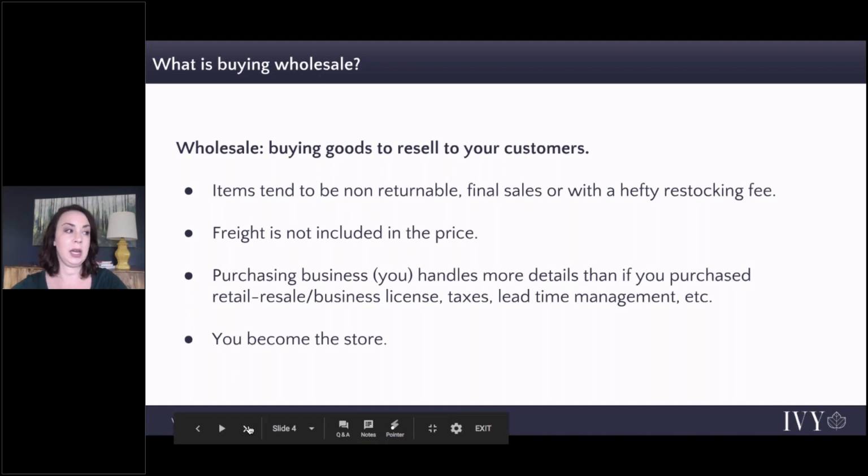With wholesale purchasing comes greater profit, which can be really great for your business, but it also can expand your business quite a bit in things that are not necessarily creative or design related. There's different types of business licenses, different tax structures. You have to manage vendors, lead times, and shipping companies. So wholesale is more than just being able to mark up. It's a whole other business, if that makes sense, very separate from consulting. And in essence, you become the store. It can be pretty cool.